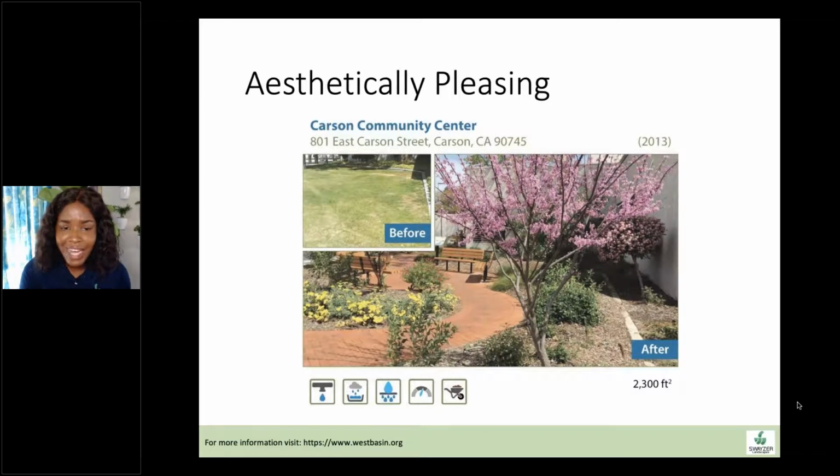Also, it has to be aesthetically pleasing. That's something that can oftentimes be forgotten when you're talking about all of these ocean-friendly gardens. It has to be aesthetically pleasing because by definition they are ornamental gardens, and so they have to look better or look as good as what a traditional landscape can provide. So it is enticing for people to want to look at them and visit them and enjoy them.